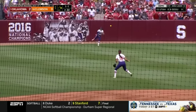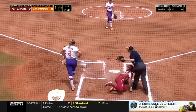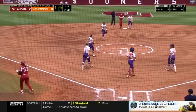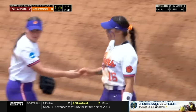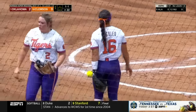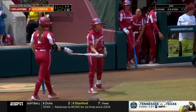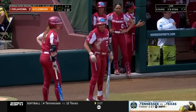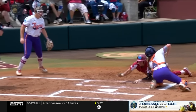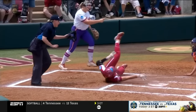Sanders, one hop off the wall. Brito being waved around. Here comes the throw. It's a good one, and it's in time. Brito stands up, and she wants Gasso to challenge it, and the head coach will. So we will have video review here. Brito thought she slid in safely, and I must say she's pretty adamant about feeling she was safe. Taking a look at it here. I think she's out. Yep. I think that's a good tag right there.